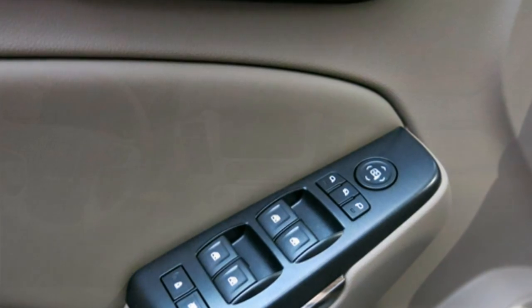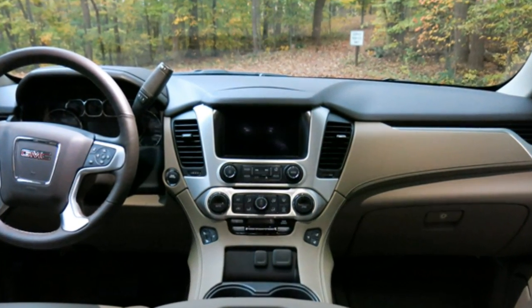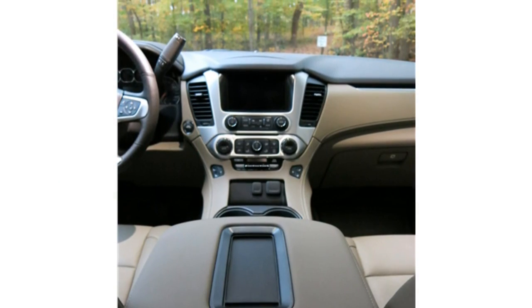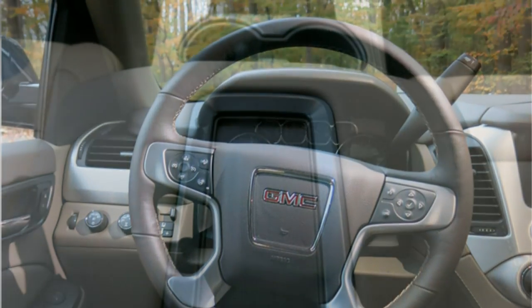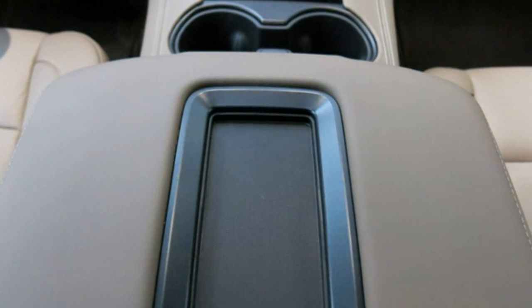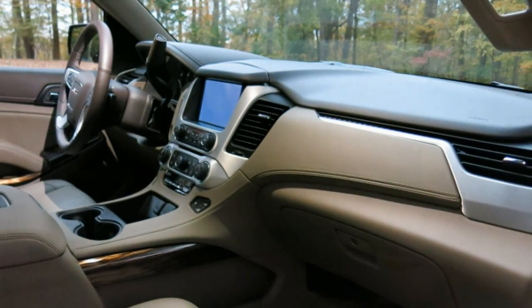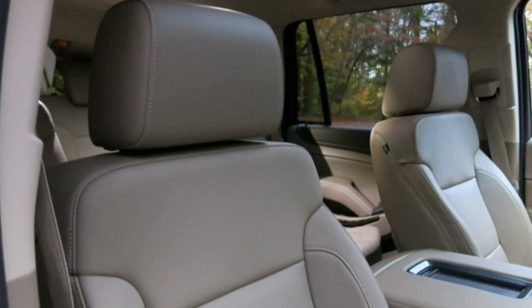Optional features include a power sunroof, proximity key, push-button start, a wireless smartphone charging pad, navigation, a Blu-ray rear seat entertainment system, a 10-speaker Bose surround sound system, adaptive cruise control, forward collision warning, lane keep assist, rear cross-traffic alert, blind spot monitoring, a head-up display and a safety alert driver's seat.